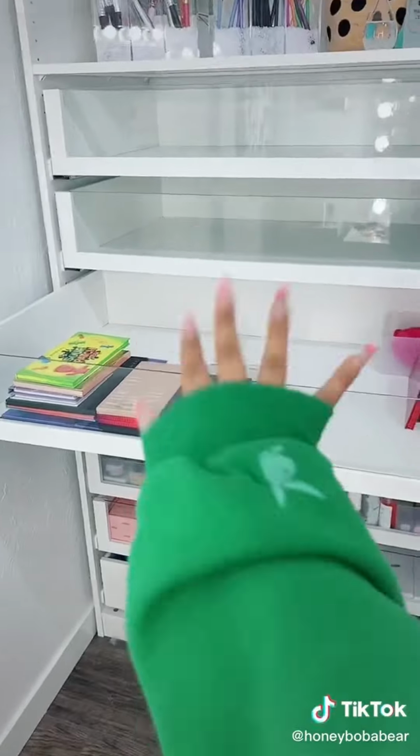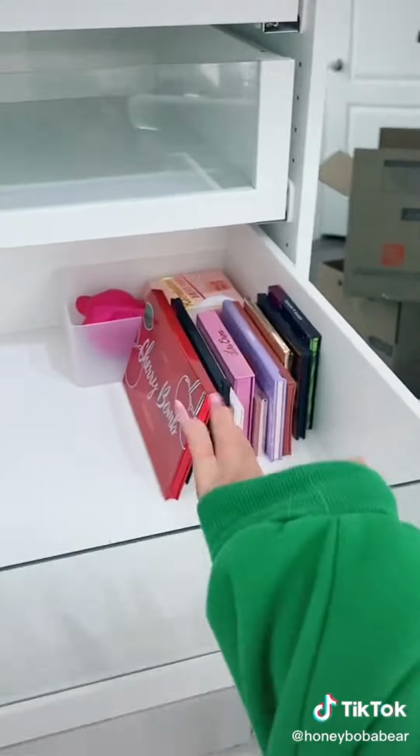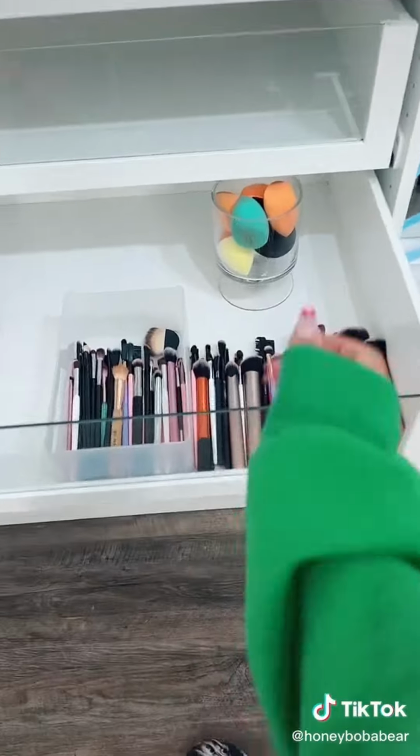I'm so proud of myself. I got rid of a lot of palettes I don't use. These are mine, and I kept a pile for my sister. One day I'll wash my makeup brushes, but for now I'm throwing them in here.